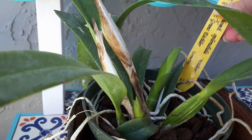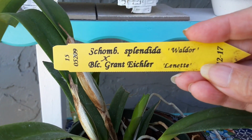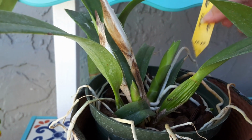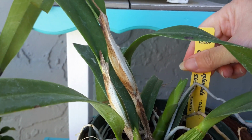And this is her label. I don't know if I'll be able to find a photo of it, but if I do, I will insert it. So that was one really beautiful one.